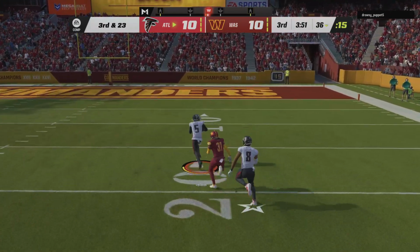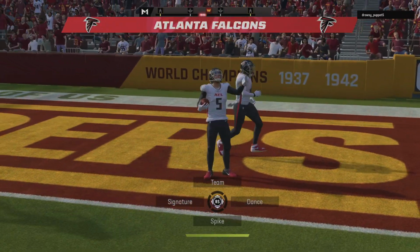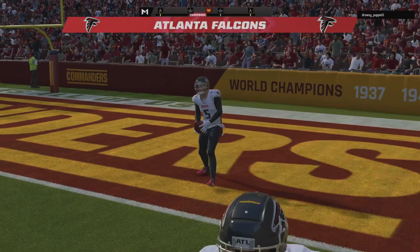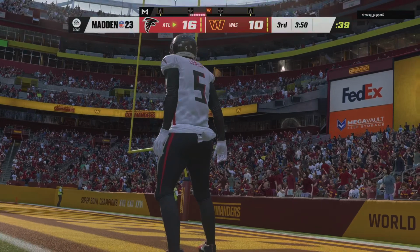Got his man. It's London. Touchdown, Falcons. Drake London. 64 yards. And the Falcons have taken the lead.